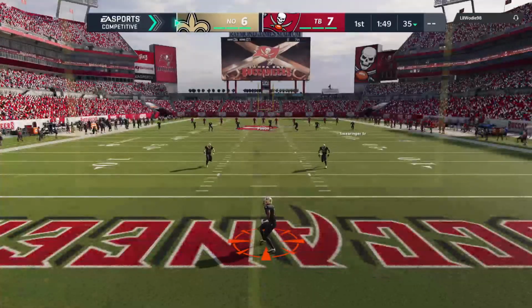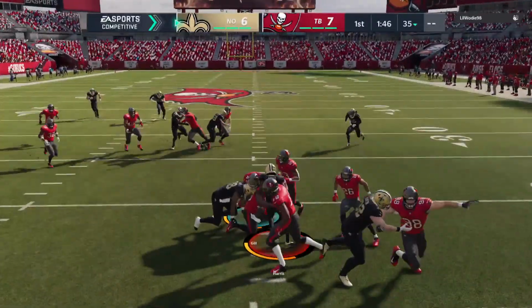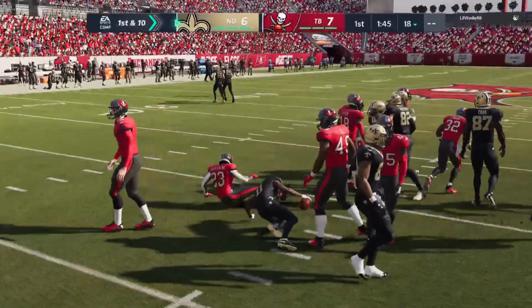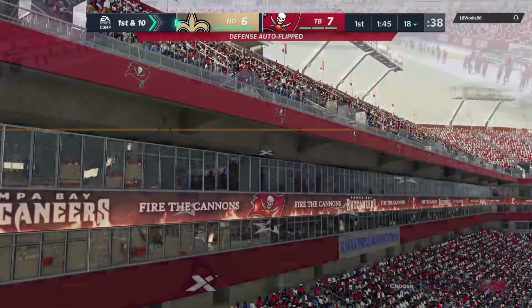0.3 is the number one. Yep, that's right. That's the highest you can get. That's where he is. He'd like to continue on that pace. And he'll be brought down shy of the 20, so the decision to bring it out of the end zone, not a good one. So Saints take over 1st and 10 at their own 18-yard line.